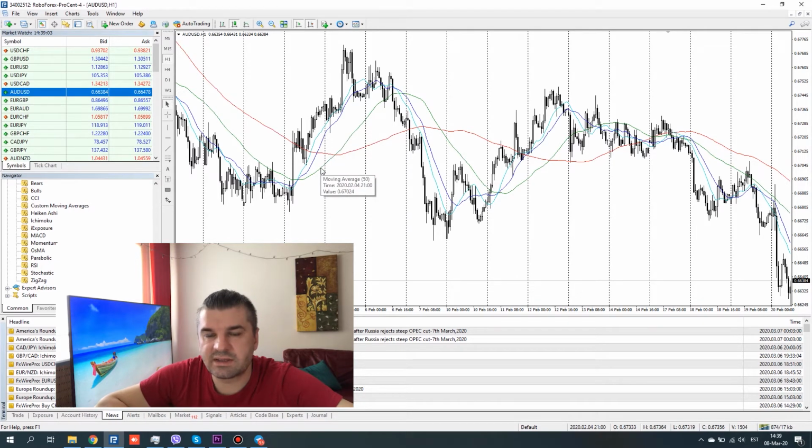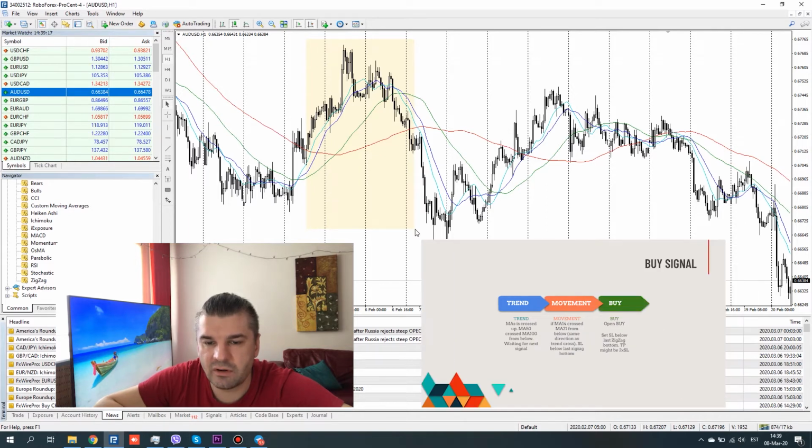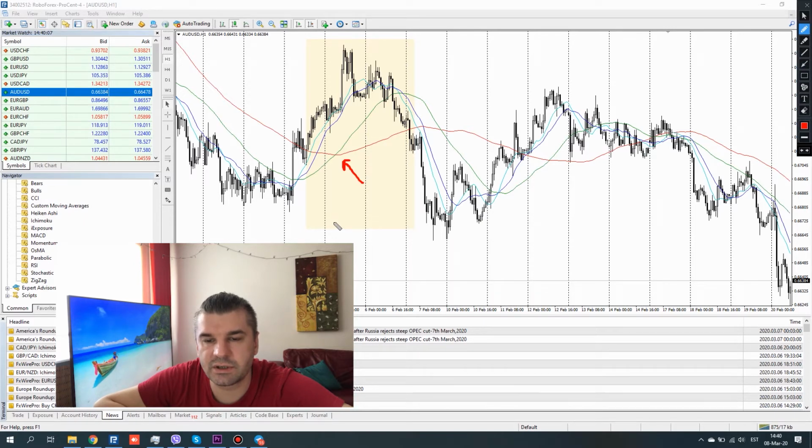Next, what are the simplest rules? First of all, we need to check the slowest pair. Is it crossed or not? In the yellow part, we analyze the situation. First of all, the slowest pair. I see the green line crossed the red line from below. Here is the first signal. Now we need to search the same crossing, I mean the crossing upward, with the quickest moving averages. The dark blue needs to be below the light blue. So this moment is here.